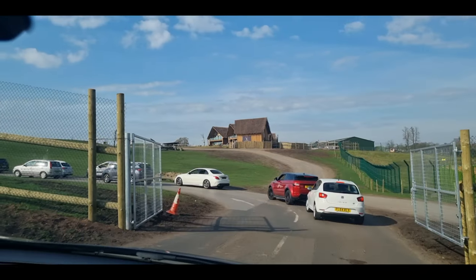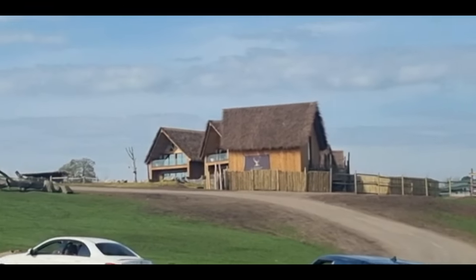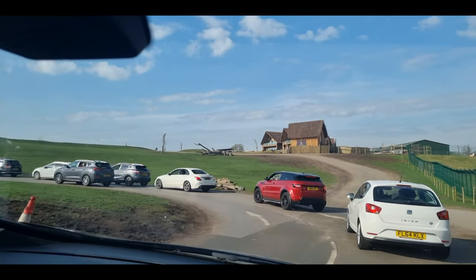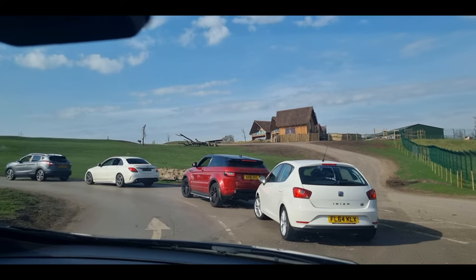Look at that. Those are the safari lodges that you can stay in. And look at the big windows. Imagine waking up and looking out on the African plains and seeing all the animals. I wonder if they're wheelchair accessible. Oh, that'd be nice to see, wouldn't it?